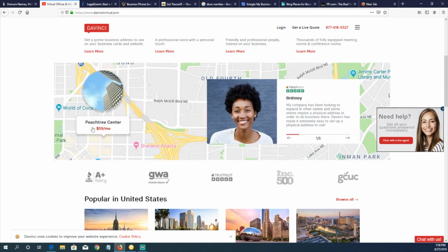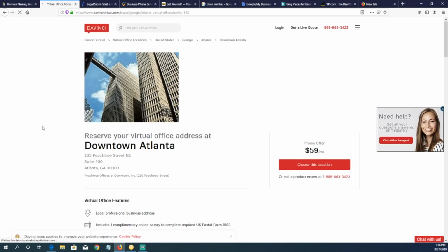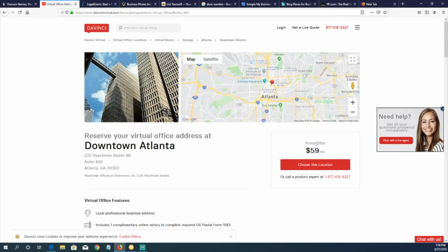So as you can see here, Peachtree Center, this is an actual real office building. It is extremely important that you have this. They want to see a professional address. For example, in downtown Atlanta, it will only cost you $60 a month to use this space. Now, you're not physically using this as your office space. You're simply using the address. Why? So that when you put this down on applications for banks, it will look like you actually have a real place of business as opposed to a home address. And no, you cannot use P.O. boxes. No P.O.